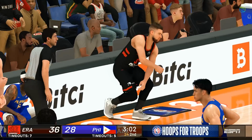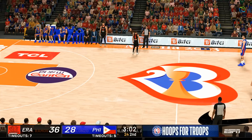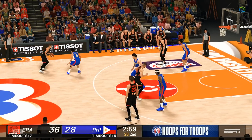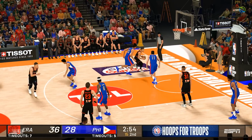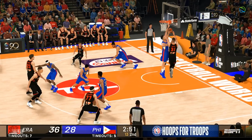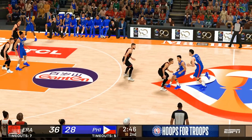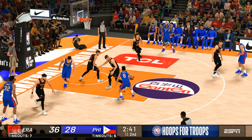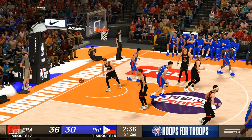Team's changing it up here. Ross against Thompson. And here is Ross. And what a play! Just snatched out of the air. Credit the block. He's guarded by Ross. Thompson, left side. Takes it, Thompson, into the teeth of the D and converts the layup.